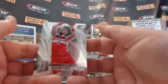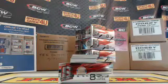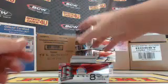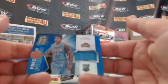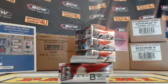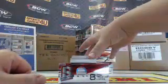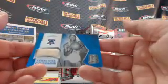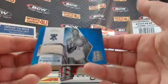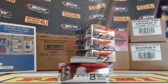For the Washington Wizards, Marcin Gortat, 70 out of 75. Freshman Fabrics, rookie jersey. For the Nuggets, Gary Harris. Franchise Fabrics. Looks like that would be very warm. For the 76ers, Hal Greer. Be good for playing outside.